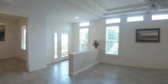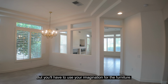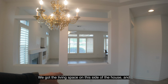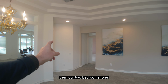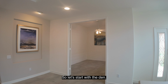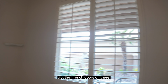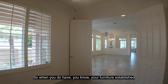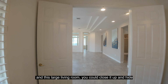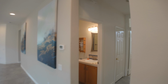So here's that wide open floor plan. Den's right here, but you'll have to use your imagination for the furniture. It's an easy to understand floor plan. We got the living space on this side of the house, and then our 2 bedrooms, 1, 2, and then our den right here. So let's start with the den. Got the French doors on there, so when you have your furniture established in this large living room, you can close it up and hide whatever's going on. Maybe you got a messy office.